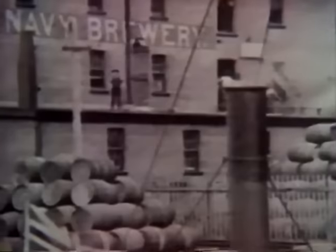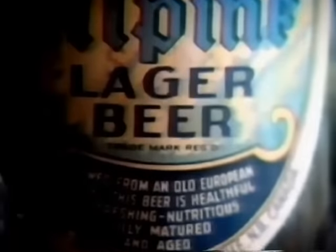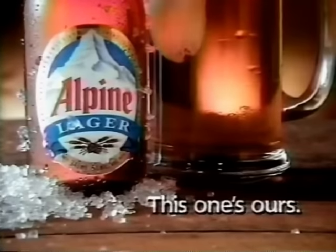Let me tell you about my beer, Alpine Lager, one of Canada's first lager beers. Alpine is part of my family's long brewing tradition, a tradition that goes back to 1866, before Canada became a country. That's my great-grandfather, John James Dunold. You see, when it comes to brewing beer, I'm just a kid. Smooth, clean Alpine. For people who know their lager, this one's ours.